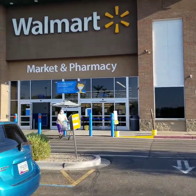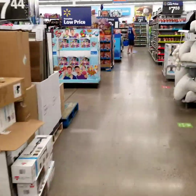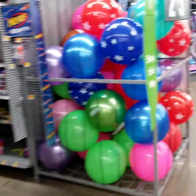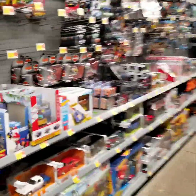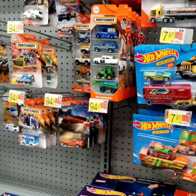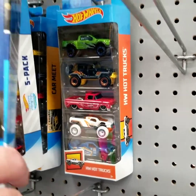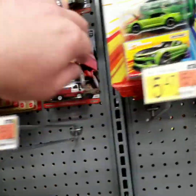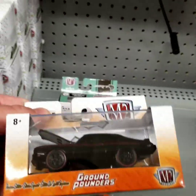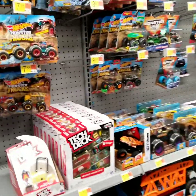All right, Walmart number three. All right, let's see what Walmart number three has to offer. Not much it looks like. Get to see that five pack. Love that 62 in there. Yeah, other than that, I'm not really seeing too much. Take a quick look around.